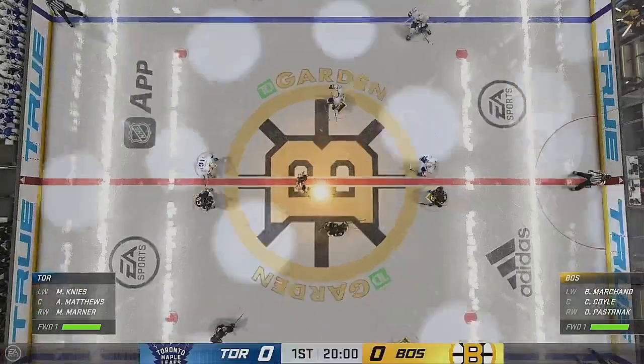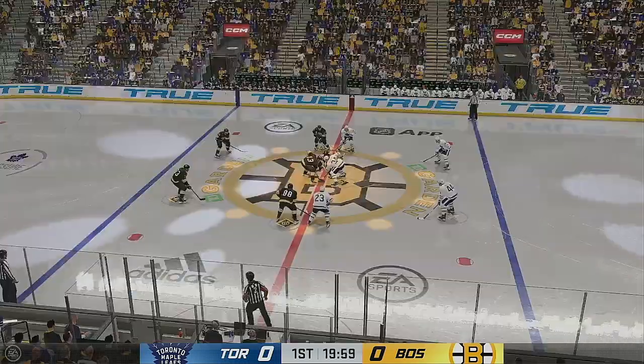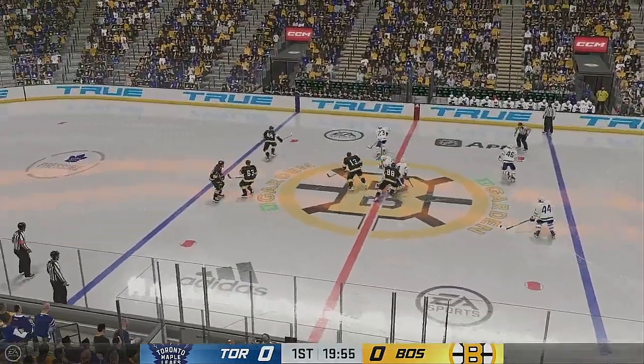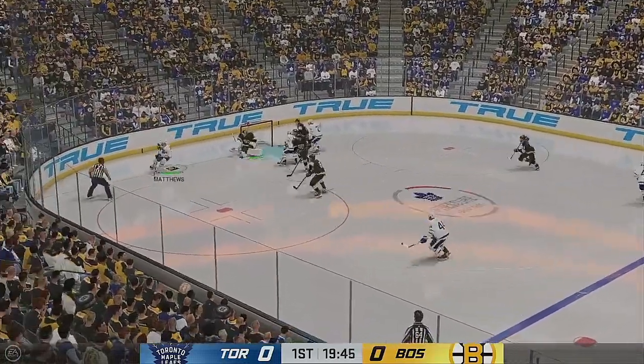The officials there at center, and I think we are about to get this one underway. Don't you just love playoff hockey? Listen to this place. Let's get after it.